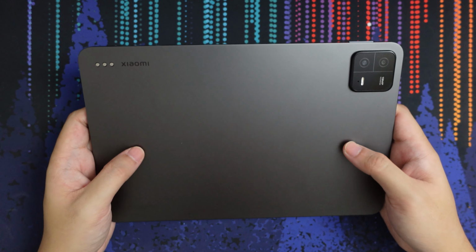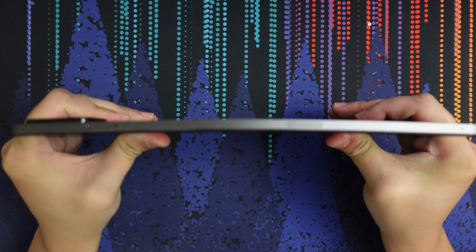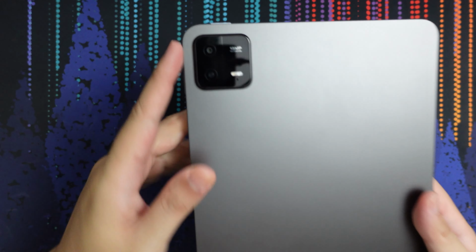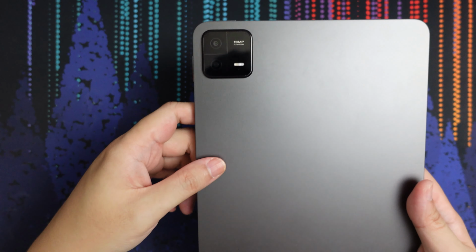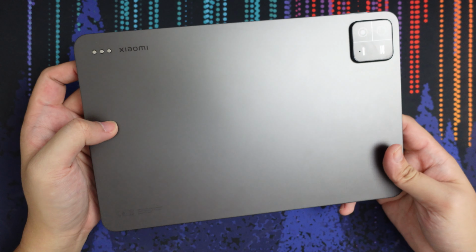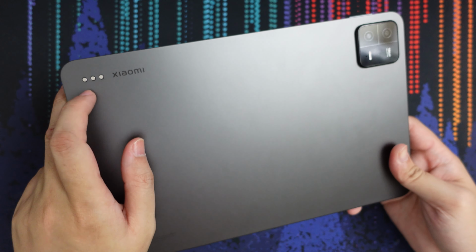Okay, so starting off with build quality and design. So pagdating sa build nito, it's definitely real solid. There's very minimal flex if you try to bend it from either side. Very nice. And pagdating sa design dito sa camera module niya, it's just trying to borrow from its siblings na Xiaomi 13 series. And at least with this tablet, pagdating sa design, it looks simple for the most part. So yung Xiaomi branding dito, yung contact points para sa accessories niya.